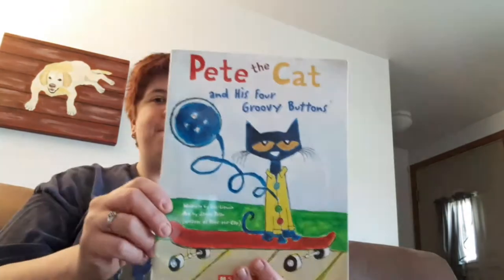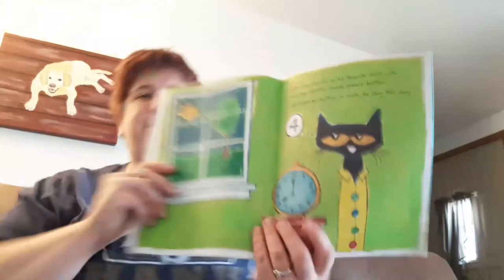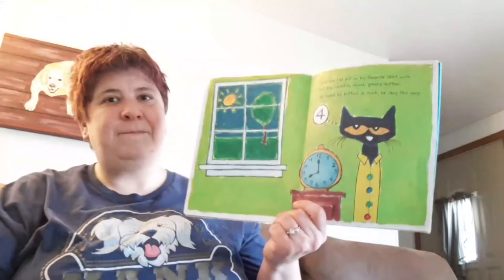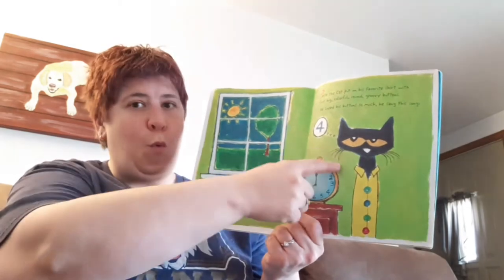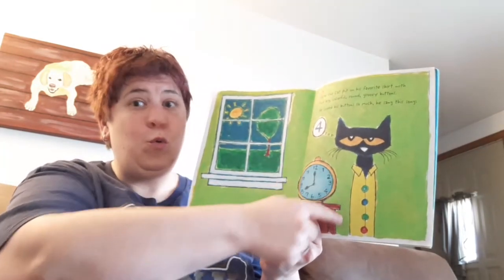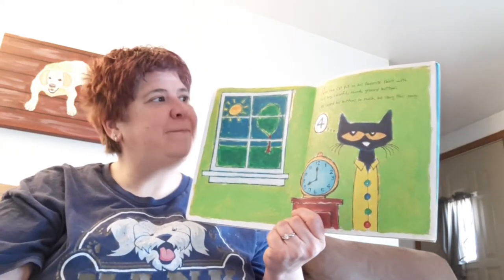Pete the Cat and His Four Groovy Buttons, written by Eric Litwin, art by James Dean. Pete the Cat put on his favorite shirt with four big, colorful, round, groovy buttons. He loved his buttons so much, he sang this song. My buttons, my buttons, my four groovy buttons. My buttons, my buttons, my four groovy buttons. My buttons, woo! Oh no!